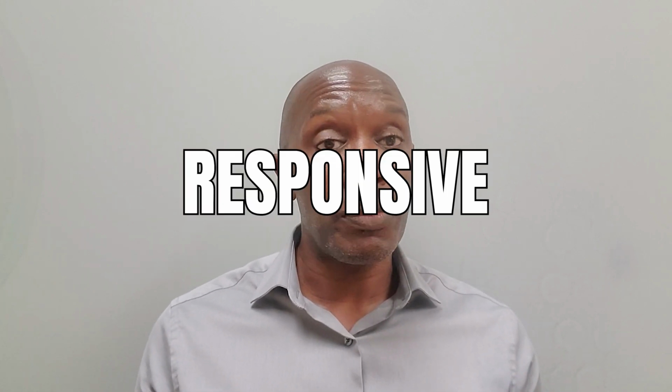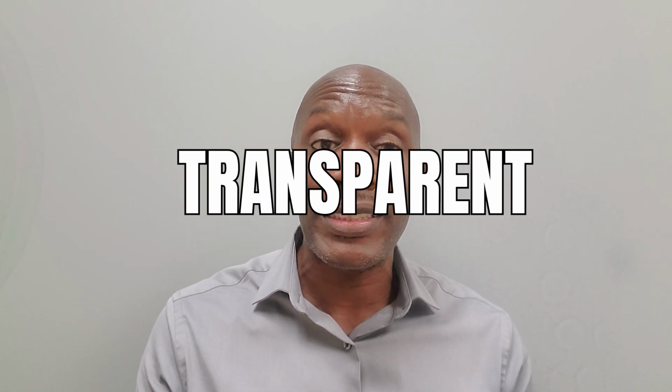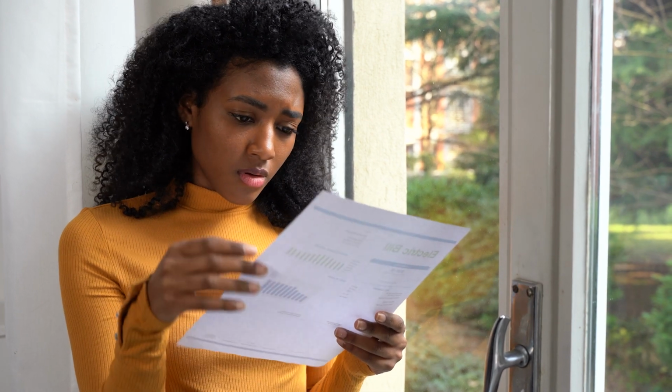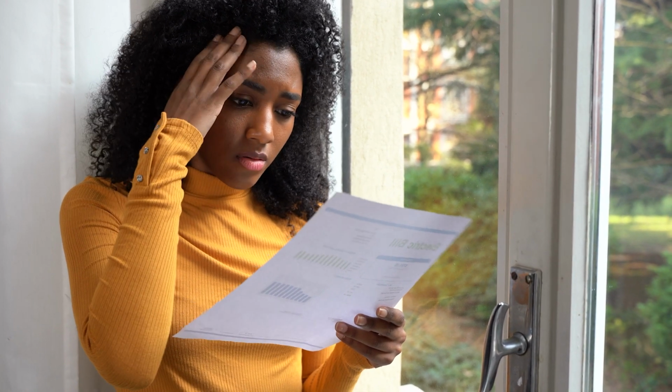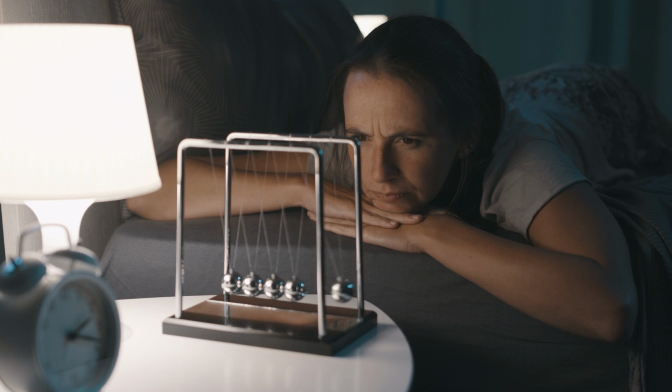So you want a board that's responsive, you want a board that's respectful, you want a board that has financial transparency, because the one thing that you don't want to do is, again, you're living your best life and then all of a sudden you get a notice on your door that you owe an exorbitant amount of money and you're thinking, why am I paying this? Well, that's because your HOA poorly managed the project. They poorly managed what was going on with the finances, and because of that, you as a homeowner are now on the hook. So there you have it, folks.